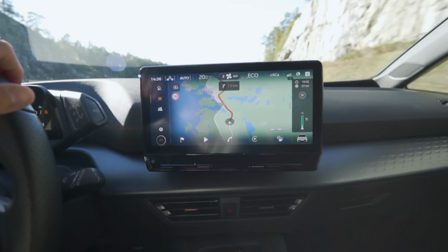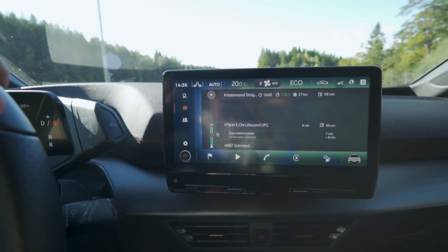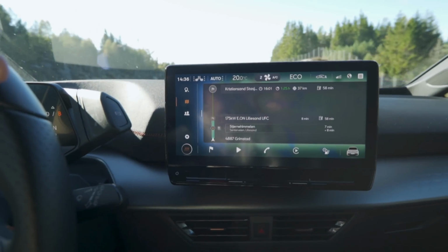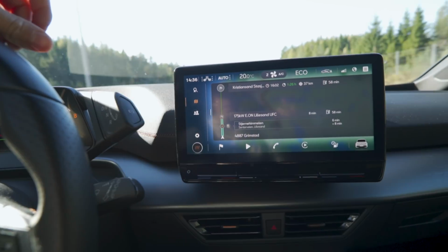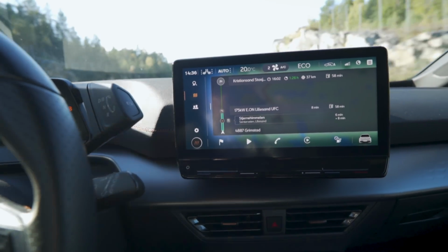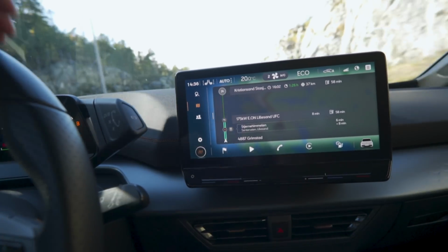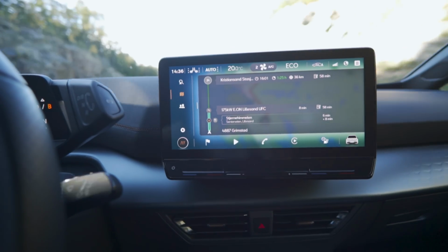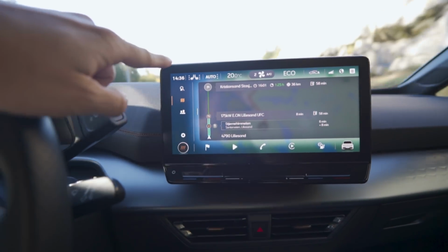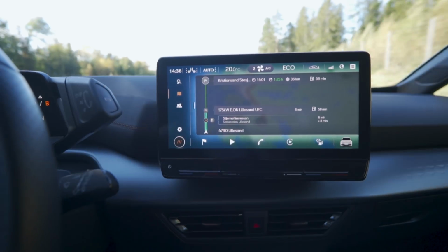But what is strange is that if we expand this, which gives us the navigation, you'll see now that, as I said before, it wants us to go to the Eon Charger on the opposite side of the road from the Ionity Charger, which I think is weird because, again, Volkswagen is one of the owners in the Ionity group. But also here, it doesn't show you how much charge you're going to arrive with, neither at your destination or at the charger. I think this is a huge fail.